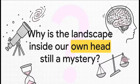It's a wild thought, right? We've got these unbelievable telescopes that can see to the edge of the universe. But the thing sitting right inside our own skull is still, in many ways, a complete mystery. And the reason for that all comes down to scale. The real action in the brain, the stuff that makes us, us, happens at a level so tiny it's almost impossible to see.